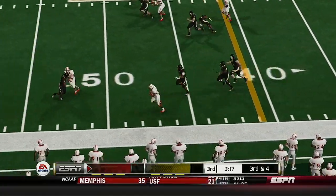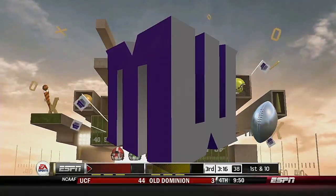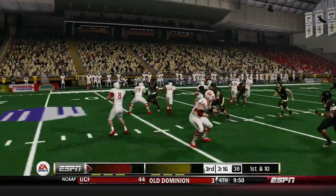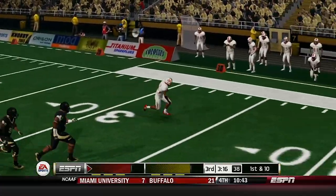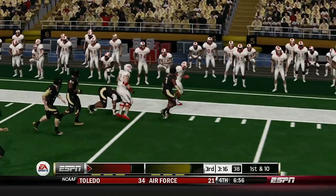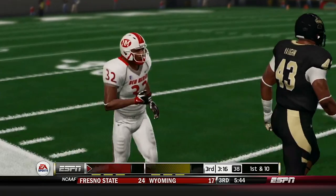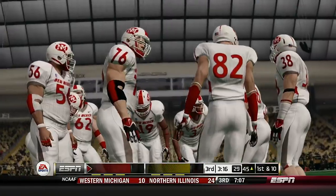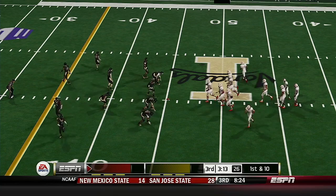Setting up blockers, the running back's got it on the screen. He's pushed out of bounds at about the 45. This was a great call. From here, it looked like the defense was fooled and reacted a little bit late to the screen. From the 45-yard line, first down.